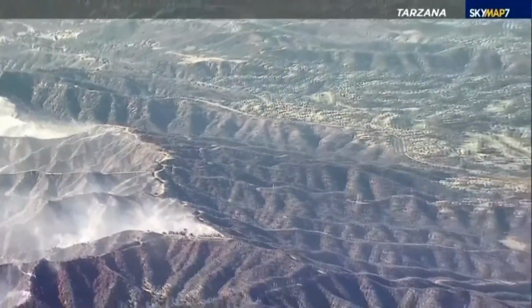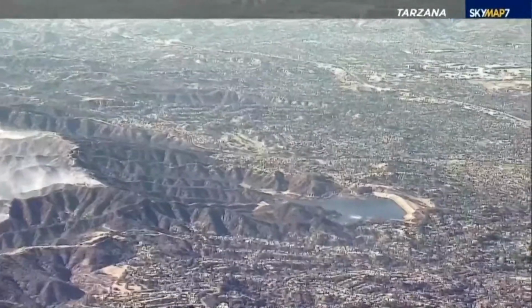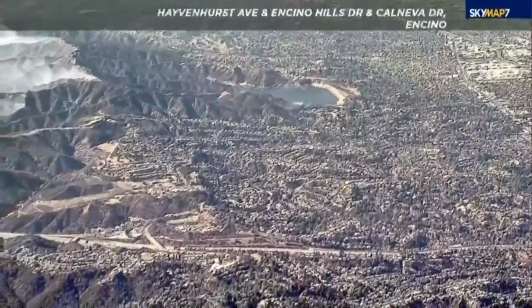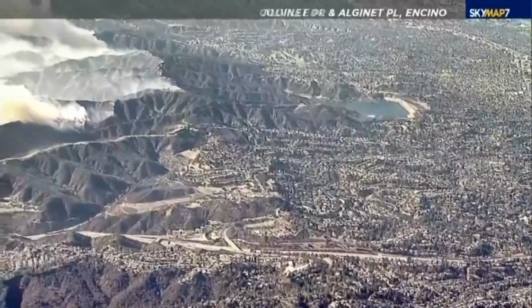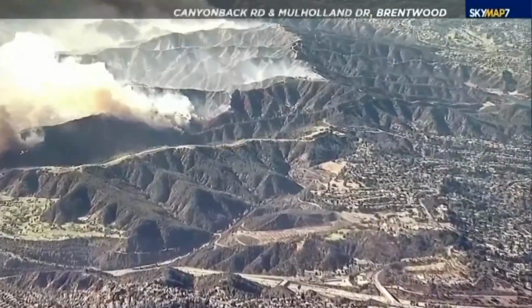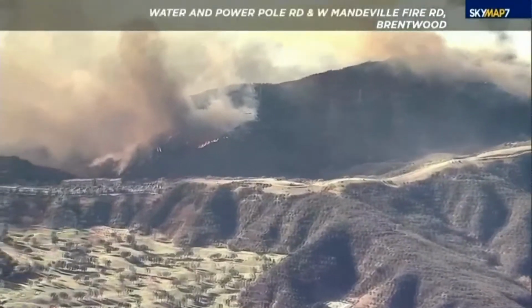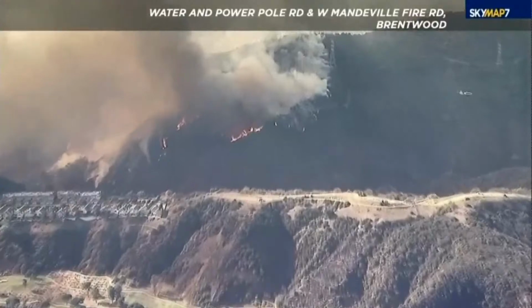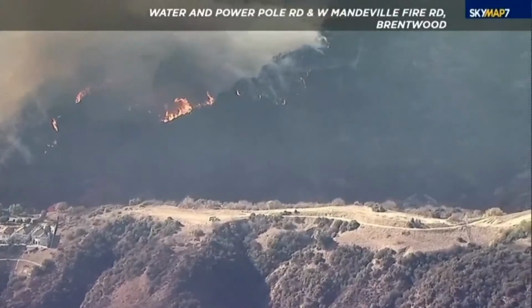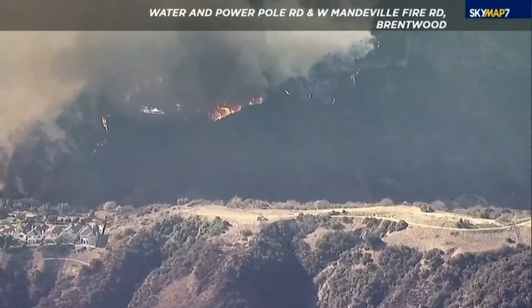The dynamics of the weather and the topography right now are really favoring the lack of progression further to the north, and that's Encino, that's Tarzana. That's the Encino Reservoir right there in the center of your screen where a lot of those fire helicopters are picking up water from. Not to say that anybody in Tarzana and Encino shouldn't be on high alert, if not preparing to evacuate, if not already evacuated if you're in one of those mandatory evacuation zones. But I can report that the overall fire activity on the north end is that things are stopping at Mulholland Drive, and that's some good news there.